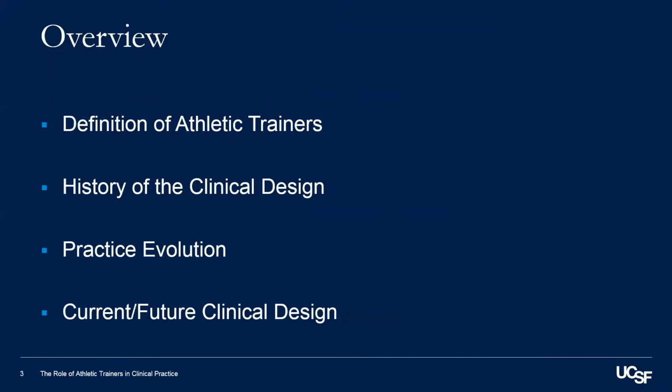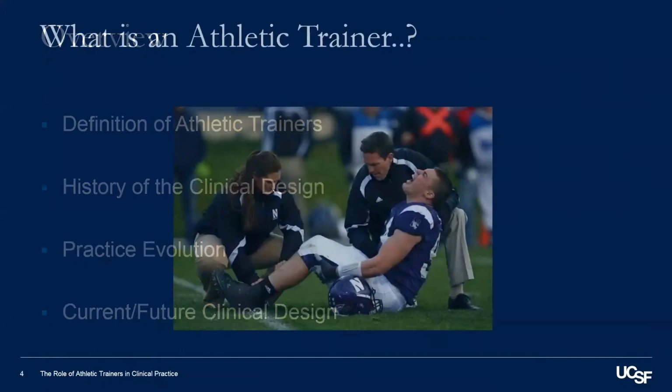I'll talk about how it's evolved over the last 8 years that I've been at UCSF and where we're at currently, and then some future ideas and thoughts that we may be able to explore that we haven't gotten into yet, like I said, because of how new we are in this field. But I think there's a lot of opportunity for growth for us to continue to do what we do and do other things as well to help O&P.